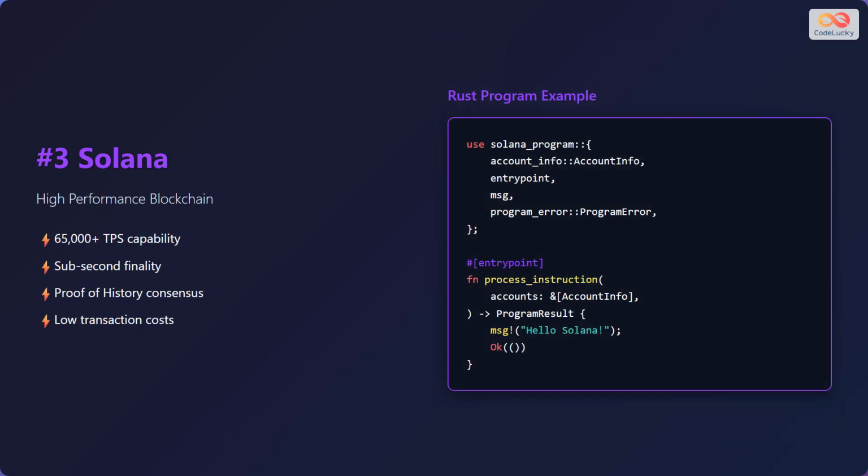At number 3, we have Solana. Solana is a high-performance blockchain, capable of over 65,000 transactions per second. It achieves sub-second finality using its unique proof-of-history consensus mechanism and offers low transaction costs.